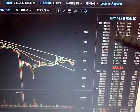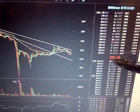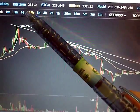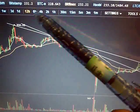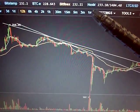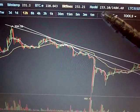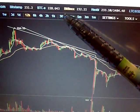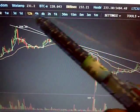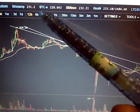This is, by the way, on Bitfinex. That's the current price. It's Monday, and then the price of all the other exchanges: Bitstamp, Bitsy, Bitfinex, and this Chinese exchange. Anyways, you can see some differences in price. Yesterday, which would be Sunday for me, saw a lot of this start to flatten out. Even Bitsy and Bitstamp were almost the same.